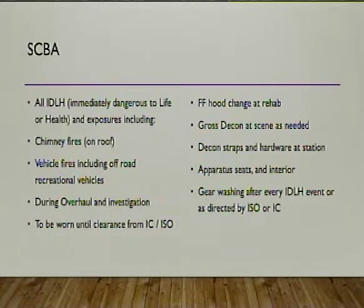Another key item to remember is our firefighter hoods, which everyone has a spare. Those are to be changed out at rehab as part of our rehab process. Gross decon has been around our department for a couple of years now. We have ways to do that on each engine company. That should be done at the scene as needed.